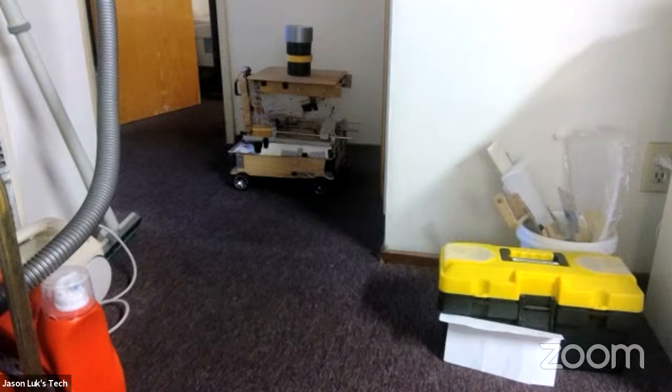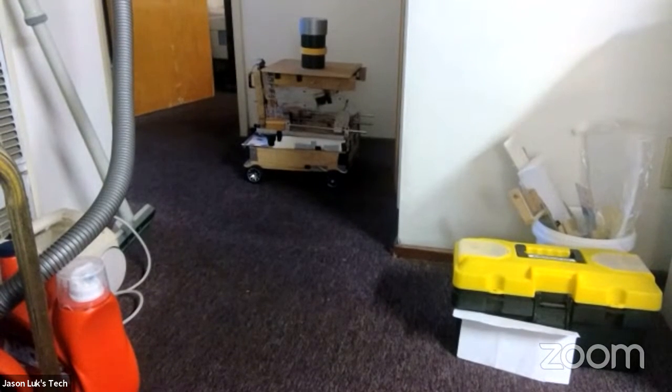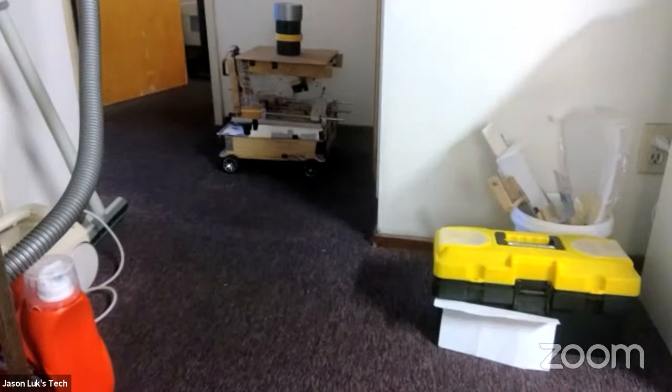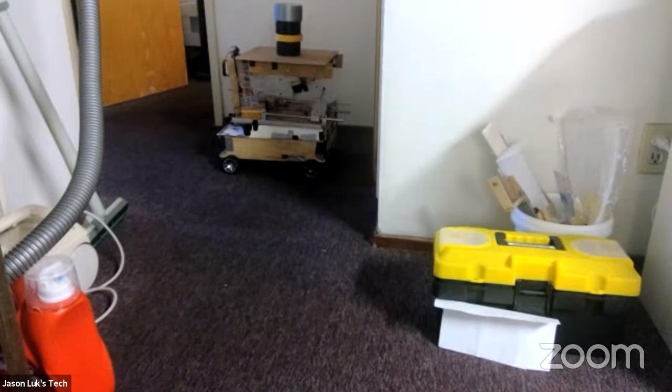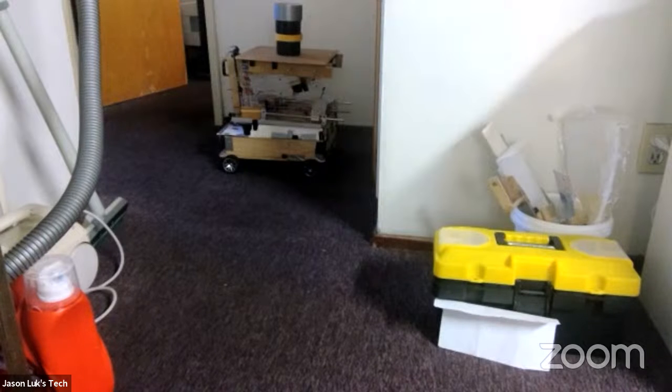This is an indoor self-driving robot. It can bring items around the building, and it can drive automatically by cell phone command. It can detect obstacles, and it can avoid obstacles by its stereo camera in front of the robot. Also, I will demonstrate some of the functions embedded on the robot.